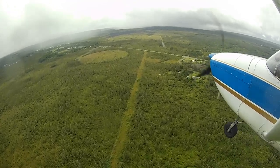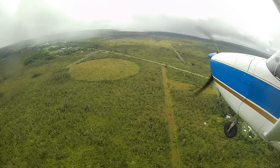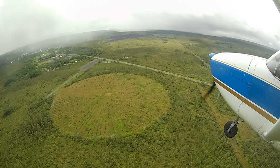And it looks like picture 8's probably down right now. The clouds are pretty low over the top. Copy. And Cessna 37 Yankee coming up on Pahoa and Highway 130, 1000, heading for the shoreline.